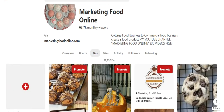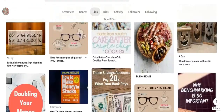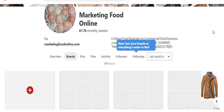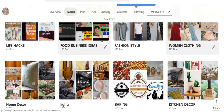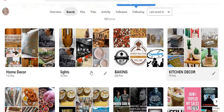And here's the variety. We have tons and tons of boards, right? So these are some of the pins that we have and some silly costume for Halloween, that kind of stuff. And then we have food and such. So go over to our boards here, and you can go through 135 boards. There it is. Okay, great. So some of them are recipes, some of them are Halloween, some of them are seasonally driven things, fashions and styles, food business ideas, lights, baking. Okay, so I will take your pin that I've created and I will add it to the appropriate board.